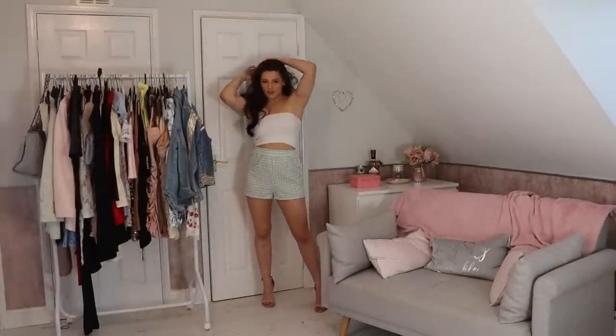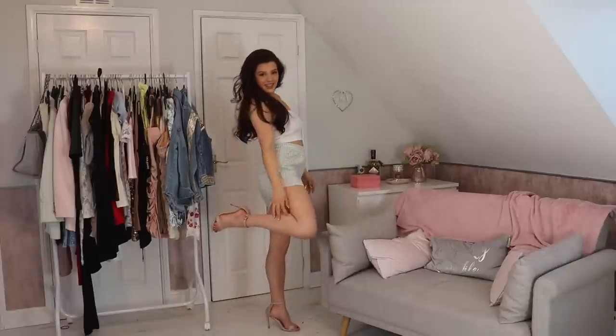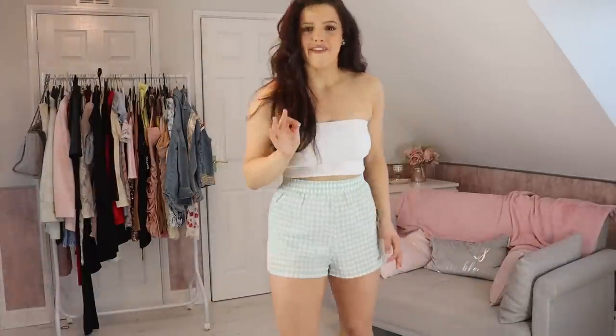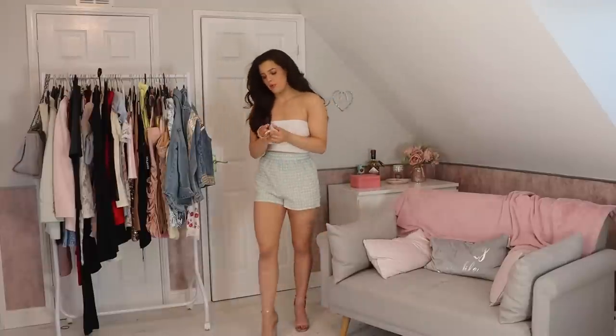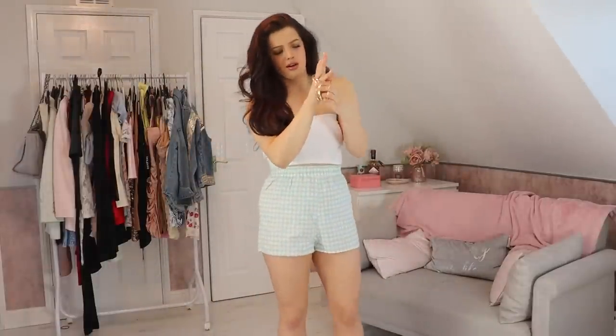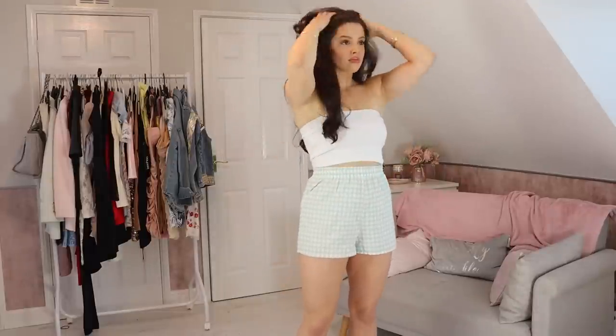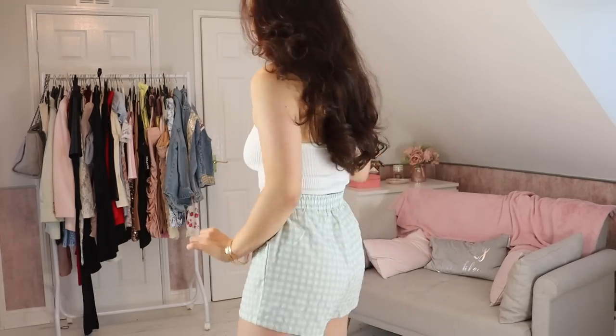Okay, look at this outfit. I think it's so cute. I've got it with my little cream heels and they go so cute with this little white bandeau top. And this top is from Shein, best quality top ever. And I would just like to put a couple of bangles on each wrist, because I think they go super well with this outfit. Big hair, and you could put some sunglasses on with it. I think it's mega cute.